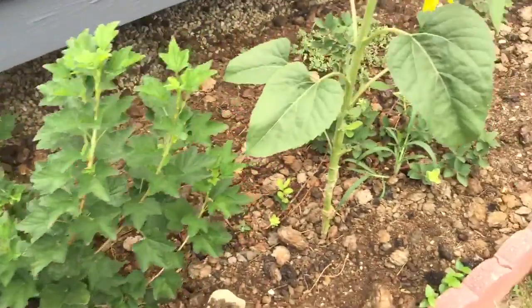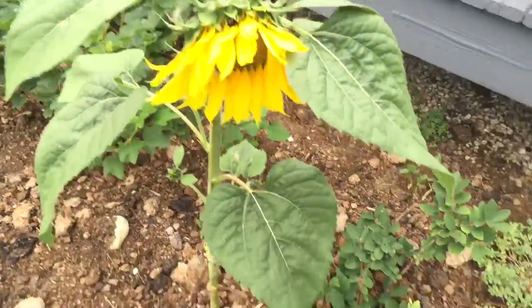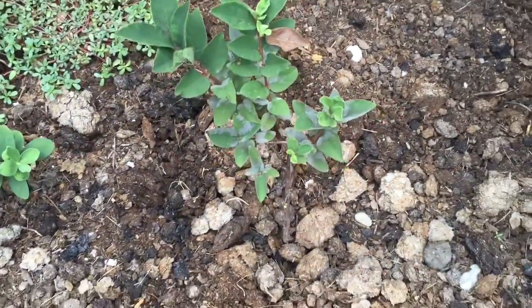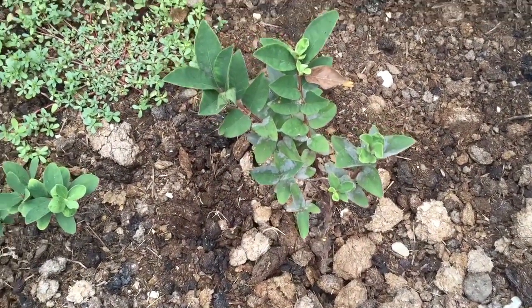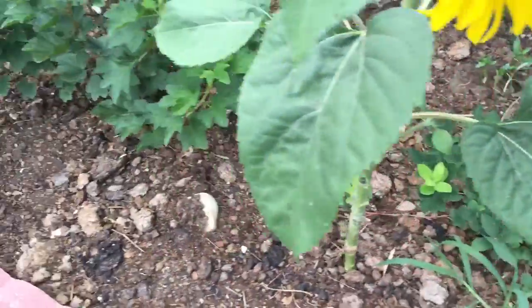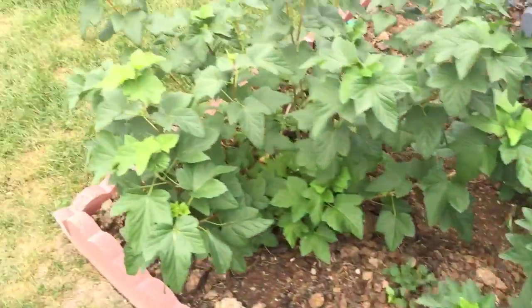And the honeyberries are doing well. Got a sunflower that kind of came up in the middle of them, and I let it go. And the honeyberries just look like they're doing fine. You know, nothing too fancy. This one's getting nibbled a little bit. It's got something going on. But overall, it's doing well. So I'm going to go ahead and harvest some vegetables from the garden. I'll shoot a quick video of that for you.